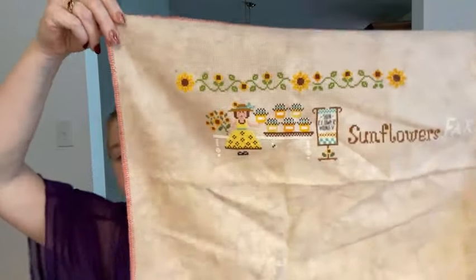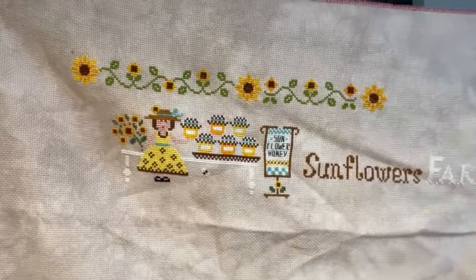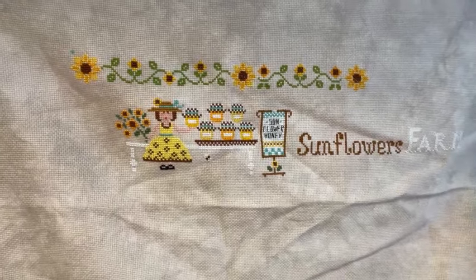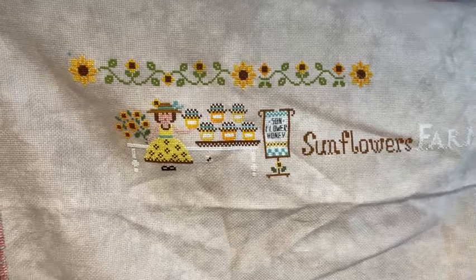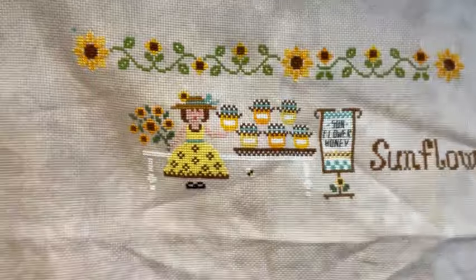This one is stitched on a Be Stitch Me fabric, and it's called Hot Cocoa. I was in Brandy's Fabric of the Month Club, and this was one we got. I think this was in 23 or 22, I can't remember. It's so pretty, and I just love stitching on it. And that little girl, isn't she so stinking cute?